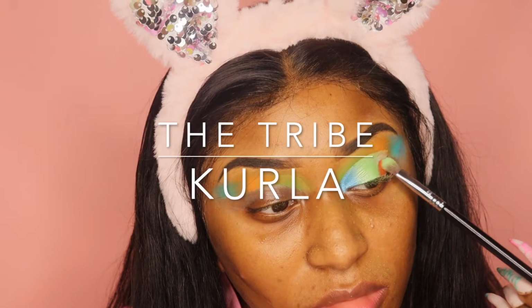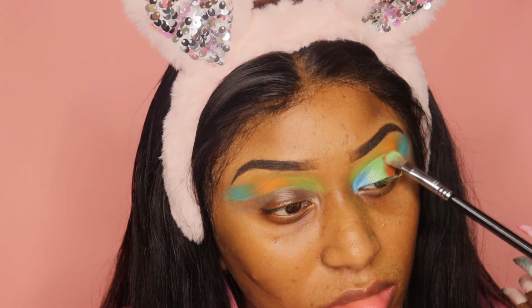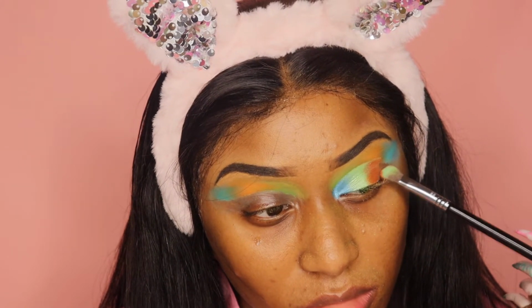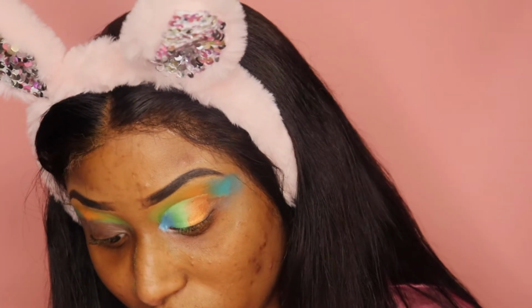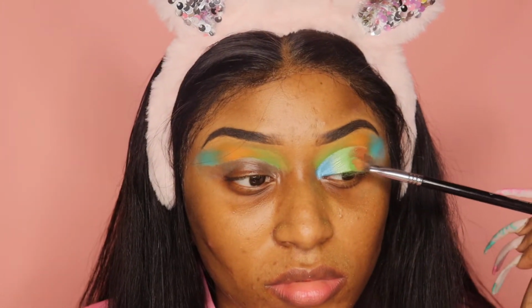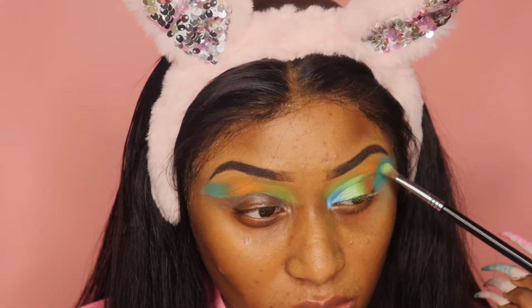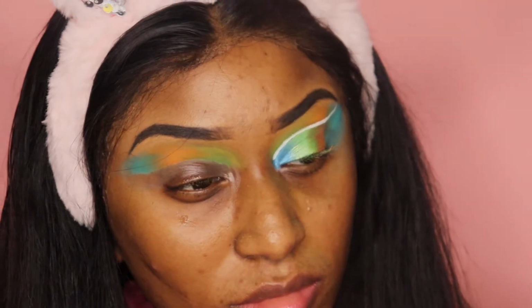Now I'm going back into the Tri palette, and I'm picking up this shimmery orange color called KURLA, and applying that at the end of the lime green. And just to blend out that aquamarine color at the ends of my eye, I went into the Warrior 3 palette and picked up the color Gola, which is like a pretty sky blue, and I just blended that out on the corners of my eye.